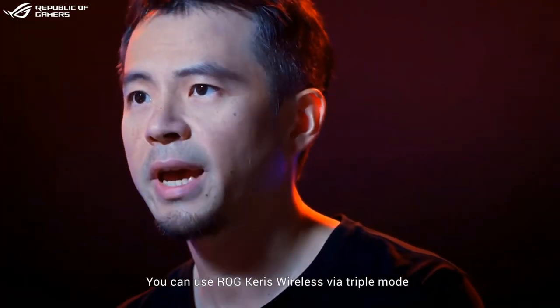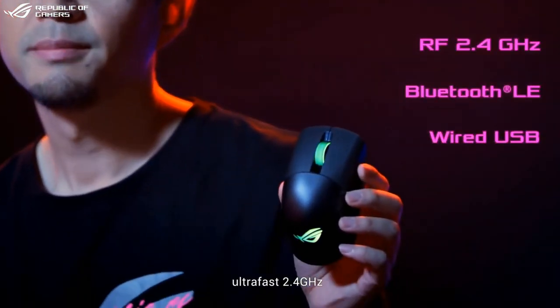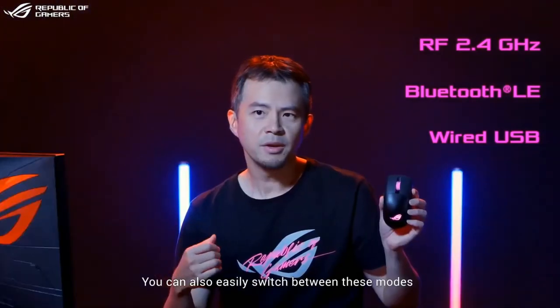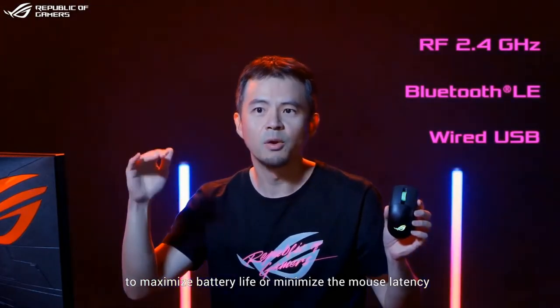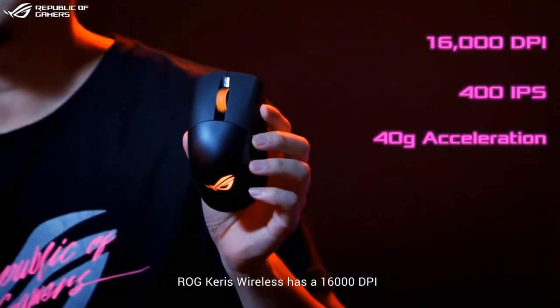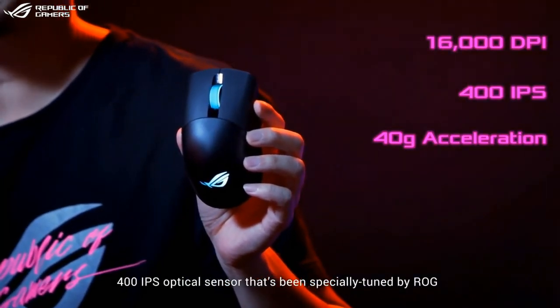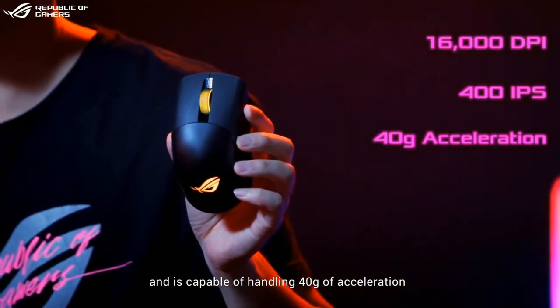You can use ROG Carrier Wireless via triple mode: ultra-fast 2.4G, energy-efficient Bluetooth LE, or wired USB. And you can also easily switch between these modes to maximize the battery life or minimize the mouse latency. ROG Carrier Wireless has a 16,000 DPI, 400 IPS optical sensor that's been specially tuned by ROG and is capable of handling 40G of acceleration.